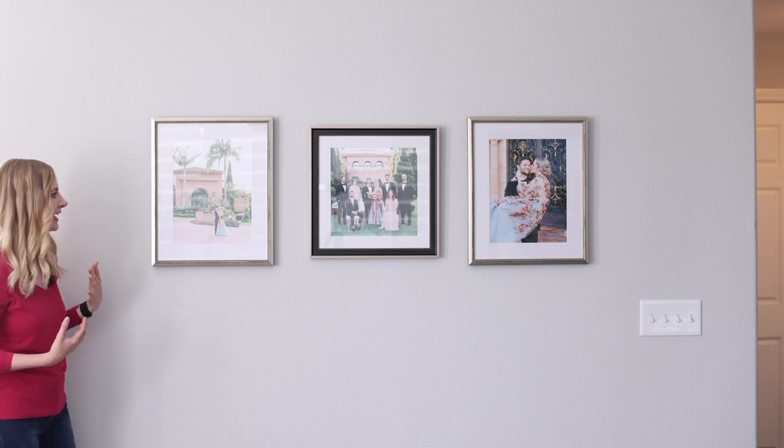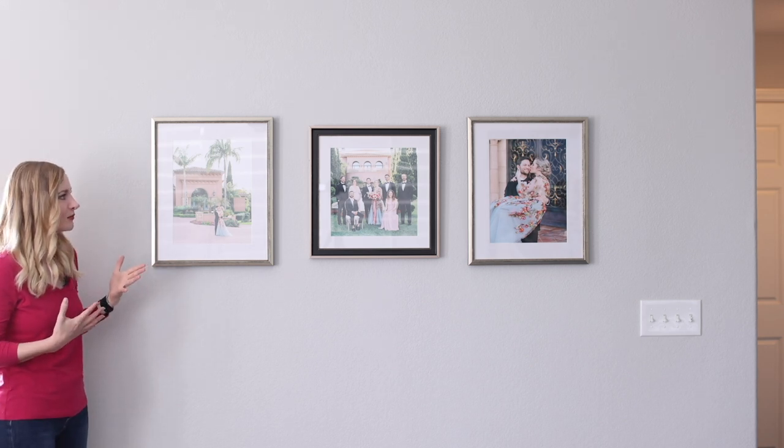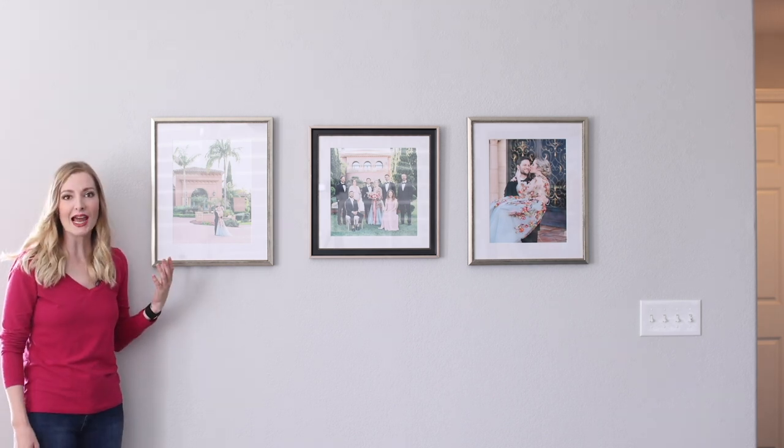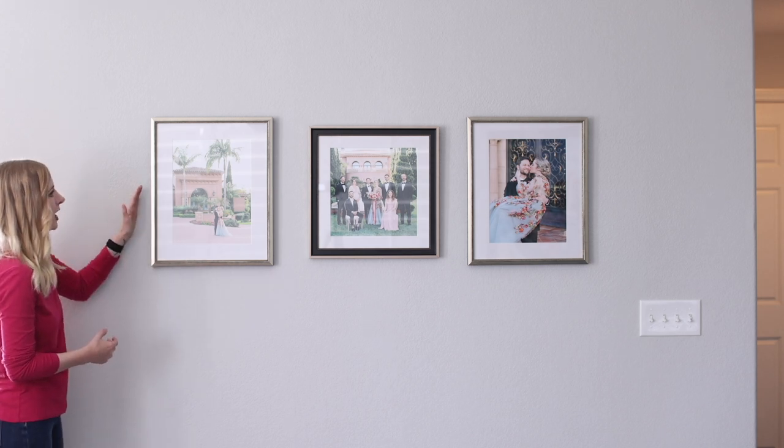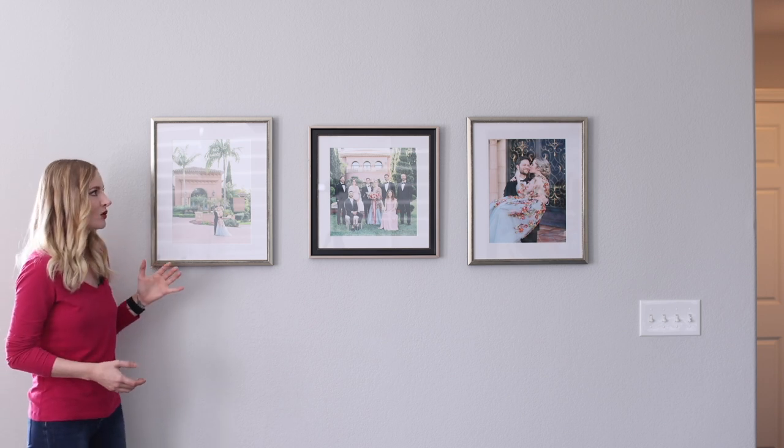I am a fan of getting prints for larger walls as large as you can. A lot of people feel like 8x10 is a large print. It's really not. The reason that I didn't go larger with these prints is because I already had these frames. If I didn't have frames to begin with, I would have gone a little bit larger for this space, by just a couple of inches, to fill out the wall a little bit more. So I recommend that you guys fill out your wall as much as possible. If you have blank space in your home, that would be really great for your wedding photos. Fill out your space. You could have also done a collage on this wall.